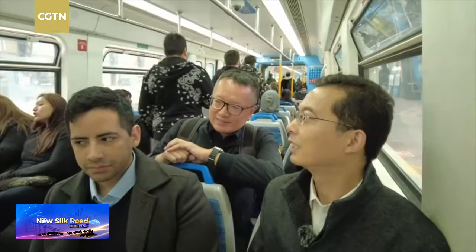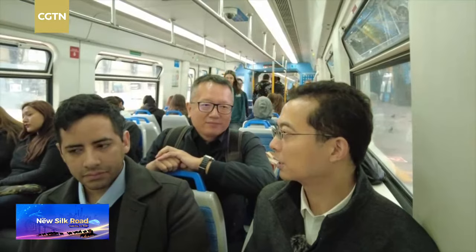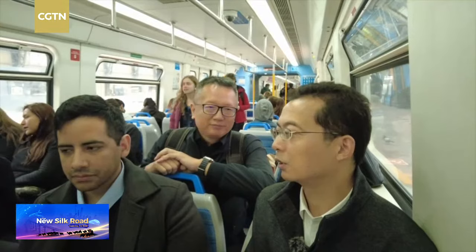Yeah, line A is a metro car. We call it a type C metro car. And this is an electrical multiple unit, which can travel a longer distance.